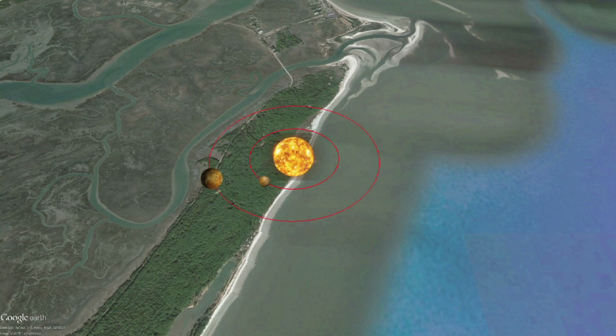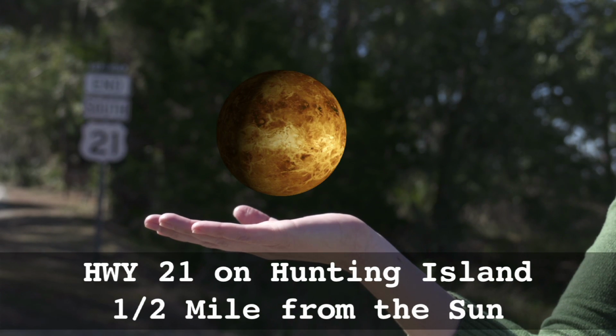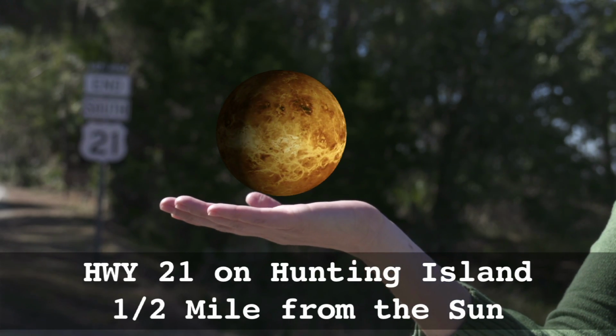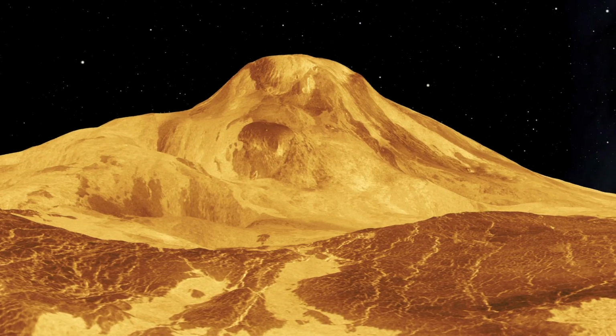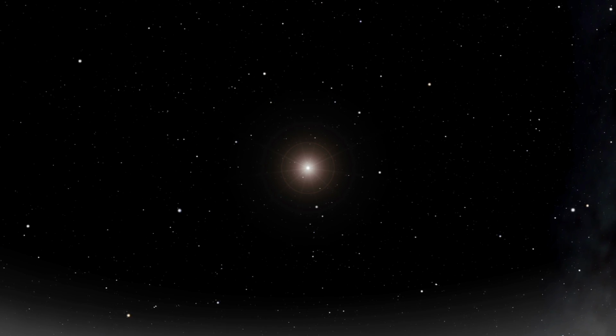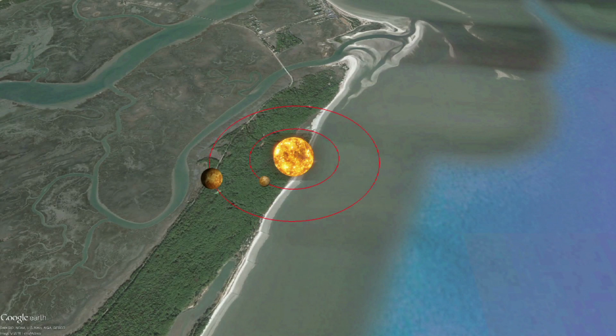Next comes Venus, a little more than half a mile away from the lighthouse on our scale, and about 4 inches in diameter. Venus has a very thick atmosphere, creating a greenhouse effect that results in extremely hot temperatures on the planet's surface. It also has volcanoes, some of which are thought to be active. Venus is one of the planets that is easily visible in the night sky from Earth. In fact, it is the brightest object other than the moon.